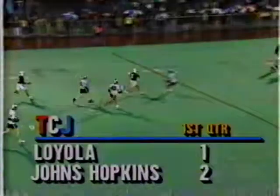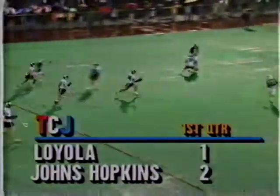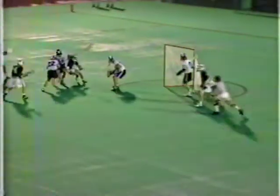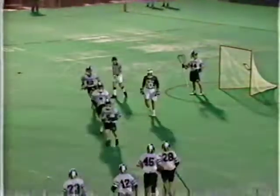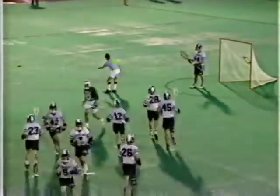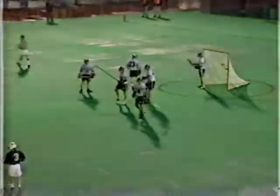Canabine wins the face-off. Loyola trying to get the equalizer. Out on top. Oh, a whistle for the infraction. I tell you, the physical intensity right out of the box in this one. That's going to be a holding call. Cross-check hold. It's a 30-second technical violation. So Hopkins, now the man-down unit, will jog onto the field. Hopkins uses 5 different players for man-down. They're all substitutes. They're man-down specialists.